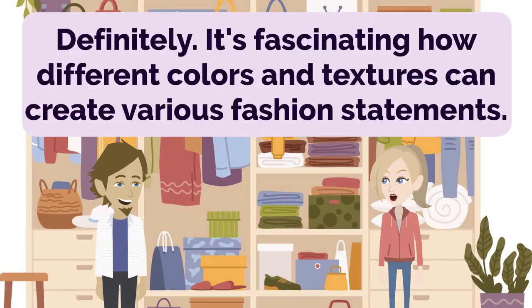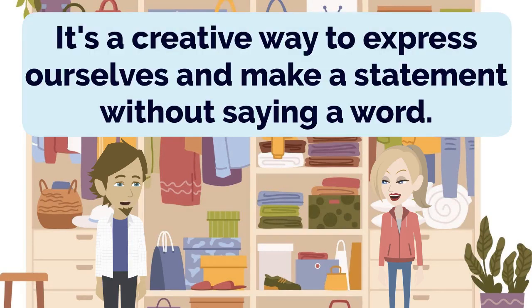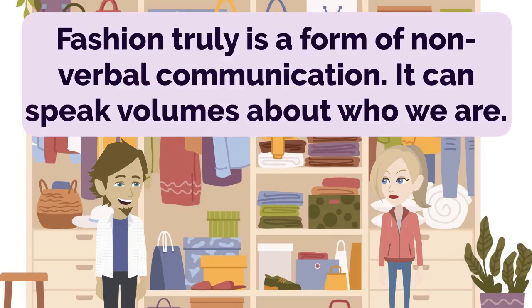Definitely. It's fascinating how different colors and textures can create various fashion statements. It's a creative way to express ourselves and make a statement without saying a word. Fashion truly is a form of nonverbal communication. It can speak volumes about who we are.